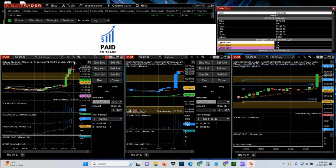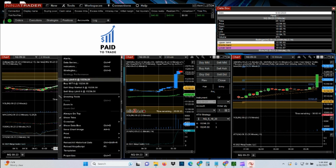Now that my ATM strategy is all set up, I'm going to go ahead and set up another limit order. I want us to pull back into that limit order so I can get filled on the bid. And again, I'm just taking an entry of 6.